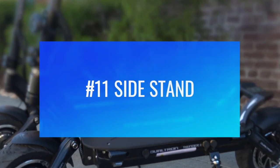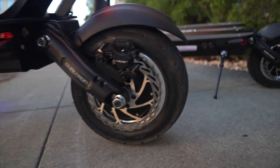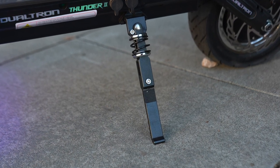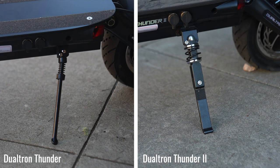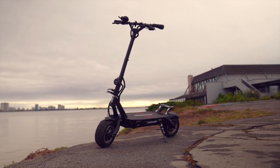Difference number 11, side stand. We're sneaking in one more. A seemingly mundane yet important upgrade, the Thunder 2 comes with a beefy adjustable side stand. Nothing ruins the feel of a top shelf scooter more than having it lean like a sinking ship when it's parked. The Thunder 2 stands proud.